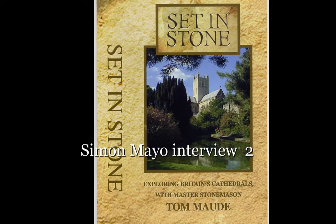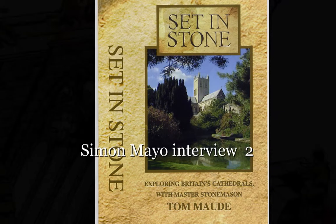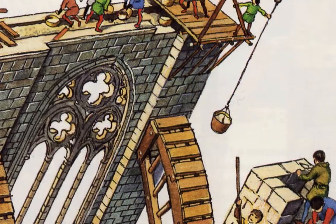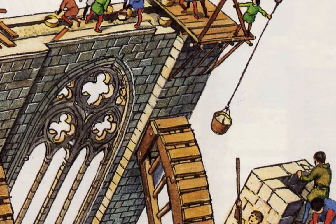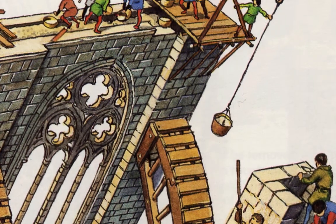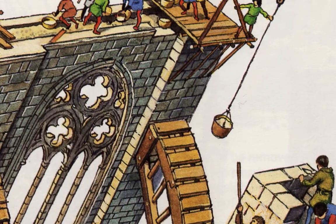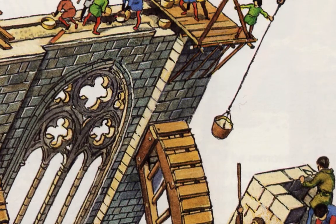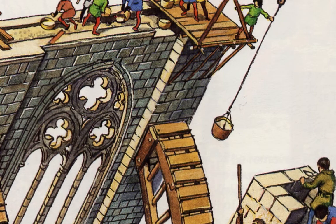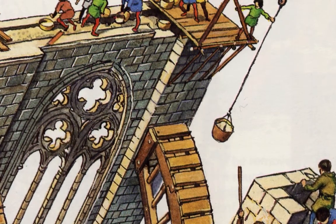So here is one, Tom Maude, master stonemason, and author of Guided by a Stonemason, Cathedrals, Abbeys and Churches of Britain Unveiled. Hello, Tom. Hello, Simon. 367 steps, then, is a lot. Is that the tallest at Salisbury? Salisbury Cathedral is the tallest spire in Britain, yes. 404 feet. Wow.